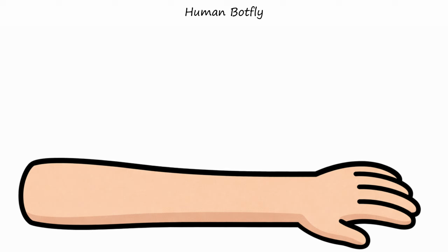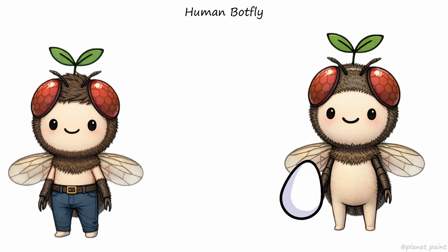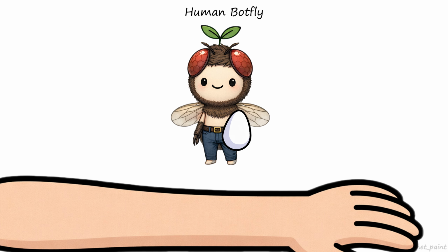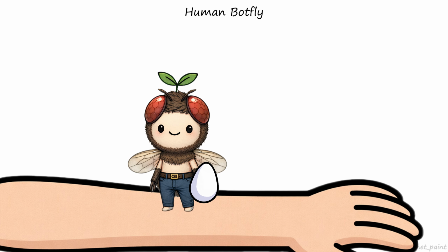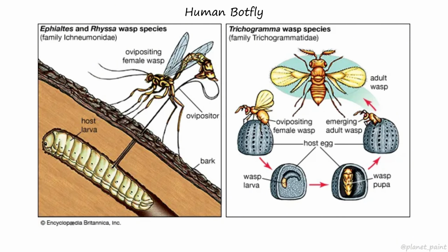Human botfly. What if something was living under your skin and breathing? It is smarter than that. The female catches a mosquito and glues up to 24 eggs onto its belly. When that mosquito lands on you, your body heat hatches the eggs. The baby larvae drop onto your skin and wiggle their way in through a hair follicle or a tiny scratch you didn't even know you had.